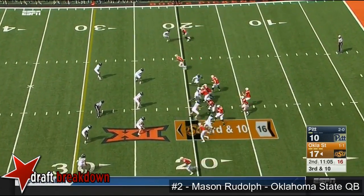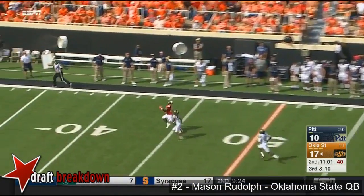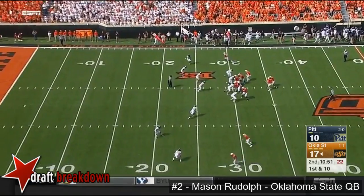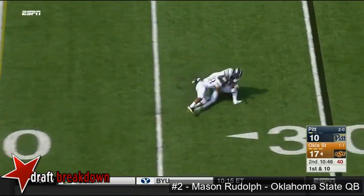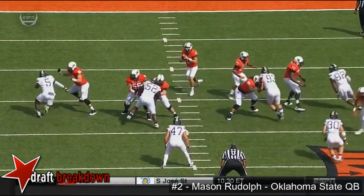Quarter number 2. Rudolph gets his feet set. Washington runs under it. What a... Oklahoma State's getting after him. Rudolph again. Time to throw. He hits Seals one more. Collapsed on him.